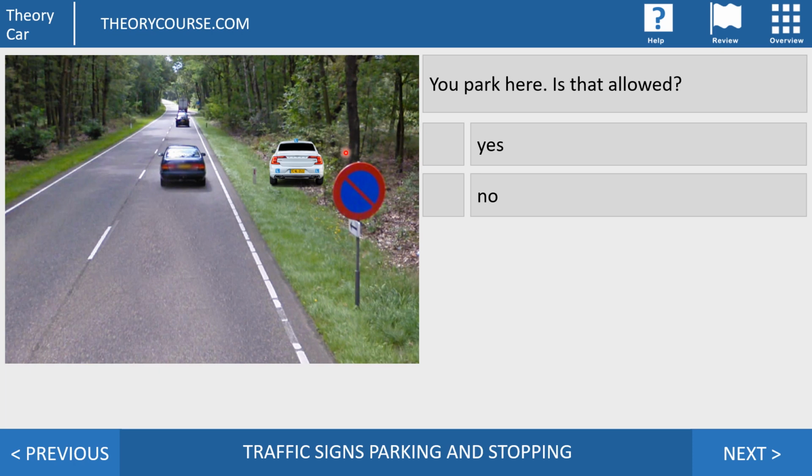Next question, you park here. Is that allowed? Yes or no? And again, the answer is yes, because the sign counts only for the carriageway and not for the woods. So if you want to park in the woods, no problem. What you want to do there, I don't know, maybe look at some deer or other wild animals. But you may park in the woods. That's the question.